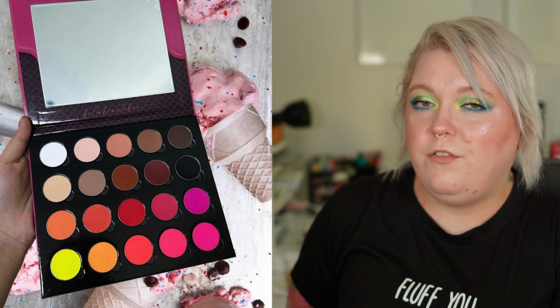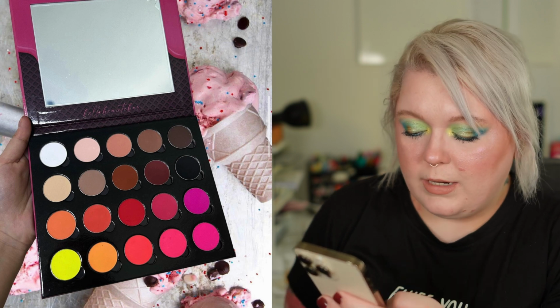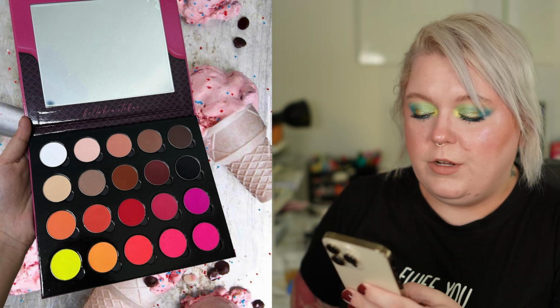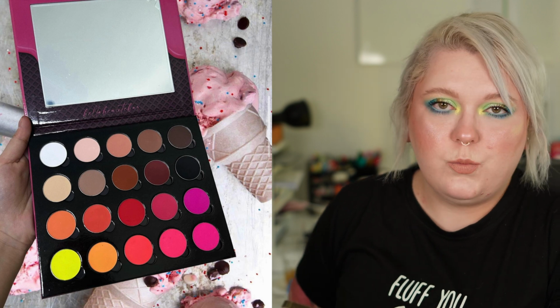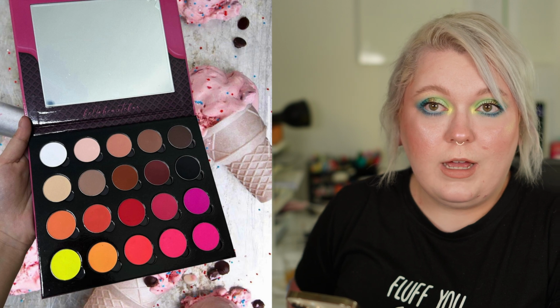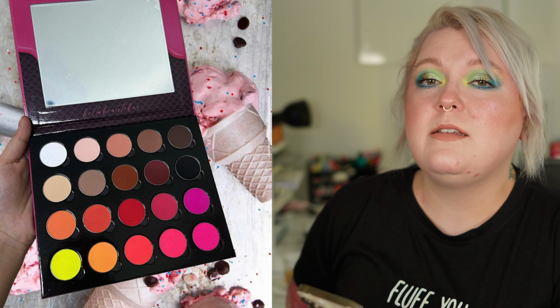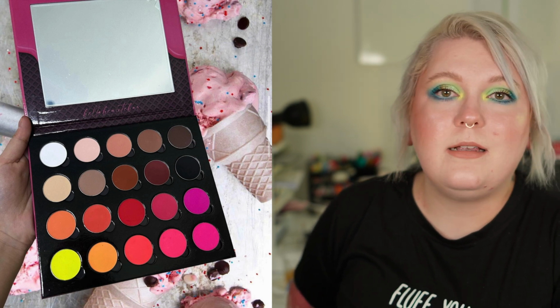We do not have an inside look of the Molten Metals. But they said on Instagram they had a bit of a delay with this palette, so that's why it hasn't been revealed yet. So let's stay tuned for that, and hopefully we can talk about the Molten Metals next week. But the matte one, as much as I like this concept, is not for me.